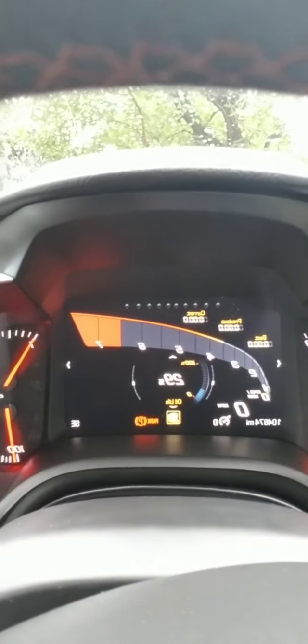And one thing about these cars, when it's time to get your vet serviced, she will let you know. As you can see, that 29% there on the dash lets you know that she needs service. When you're at full percentage, it goes up to 100, and usually when you get around 29, 30%, that means you're about ready for an oil change.